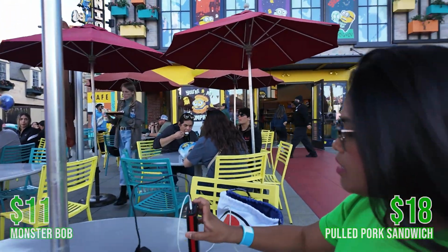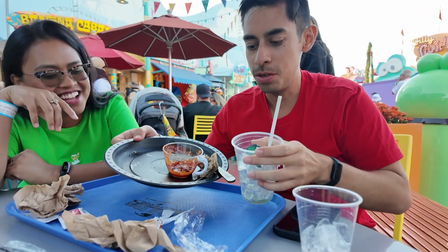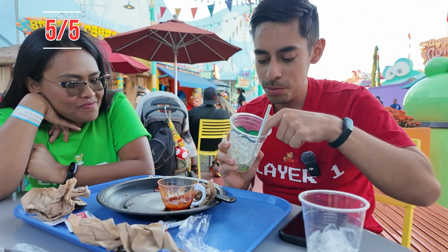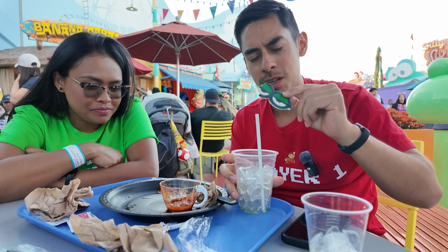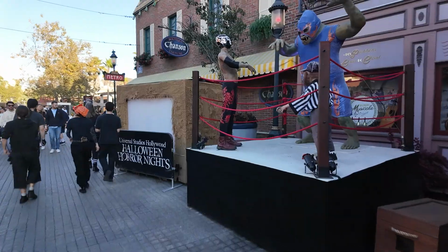Here at Minion Cafe. Okay, so we absolutely demolished everything. So here it is. 5 out of 5 for the drink. It is really good. Cute. Very cute. And we almost ate half of one eye. So it's edible. It's candy. It's actually pretty good. I love this banana barbecue sauce. Never had anything like it. Really good. And then the sandwich, toasty, melted cheese, pulled pork. Really good. So 5 out of 5.